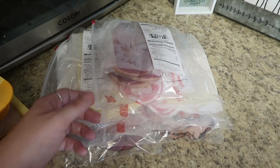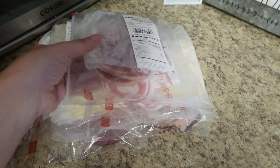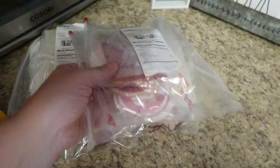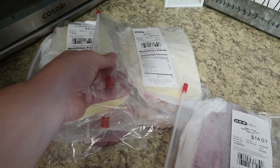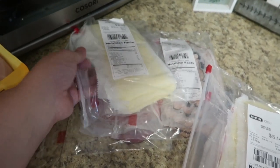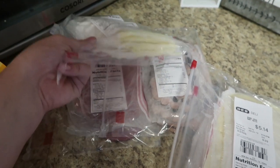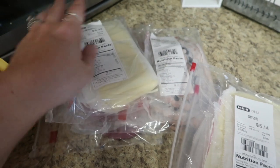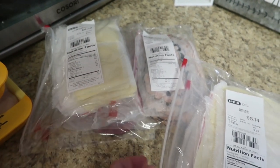So we went to H.E.B to get our cold cuts, and there I got some prosciutto. We need this for penne alla vodka and for marsala, so we picked that up. Got a thing of Swiss cheese. We needed that for the Monte Cristos. Got 1 pound of white American cheese. We use this for sandwiches. And then we got 1 pound of ham and 1 pound of turkey. That's also for the Monte Cristos. And then anything left over we'll just use for sandwich meat.